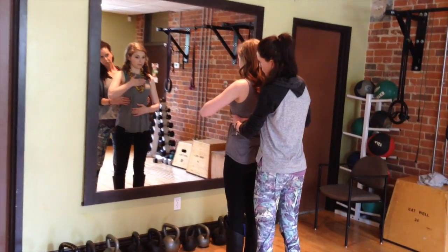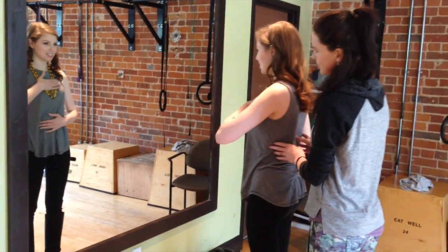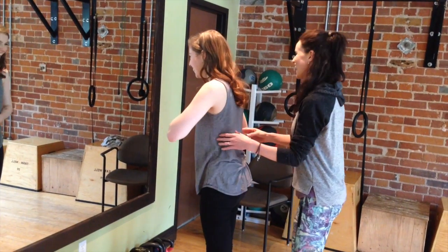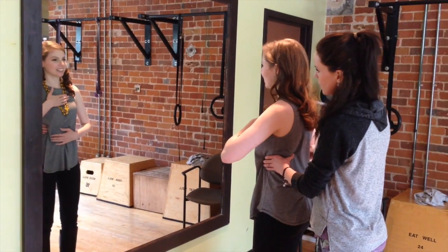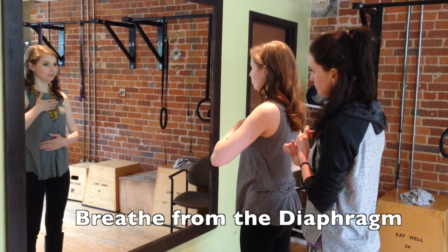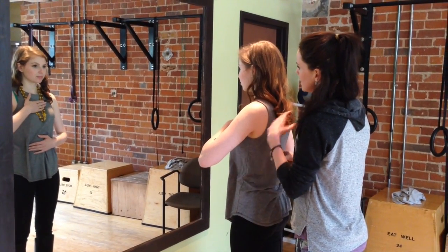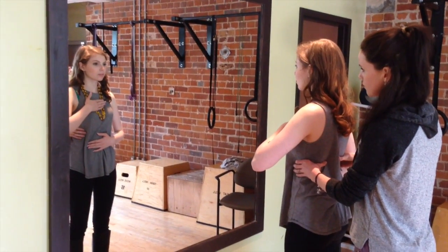Good, once more. Good. Where do you think you breathe from? From your belly, your chest, diaphragm? Your chest. Yeah, you're actually pretty good with this. A lot of people find it really, really hard, so we should be breathing from our diaphragm. This is where we should feel the movement. You are a little bit caught in your chest, but you do have movement here, which is good. A lot of people find it very, very hard.